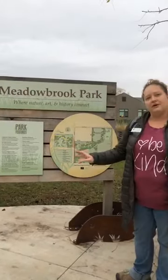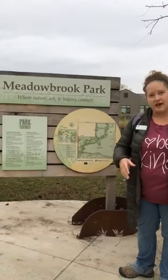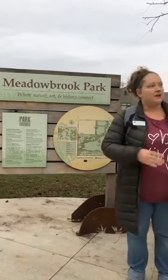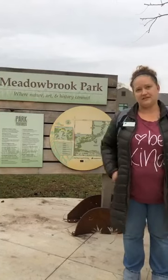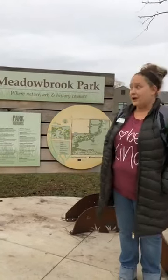Now we're going to primarily stay on the soft paths, so more of the natural areas, staying away from the more frequently visited paths. There are a lot of people who visit Meadowbrok Park each year, and we're going to do our best to not film anybody who's not part of our crew here.